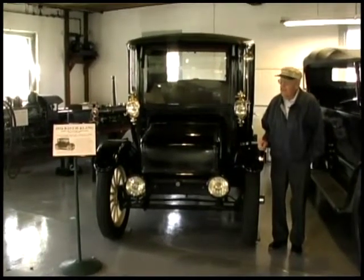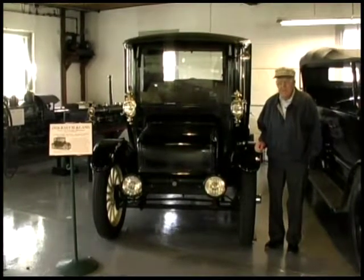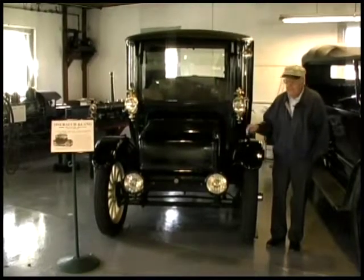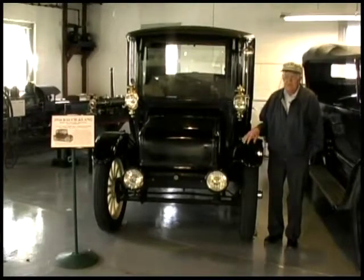The batteries on these cars usually had to be replaced about every 5 years. And the original batteries, 1916, they're long since gone. We did get the charger with it because these cars were always sold with a charger.